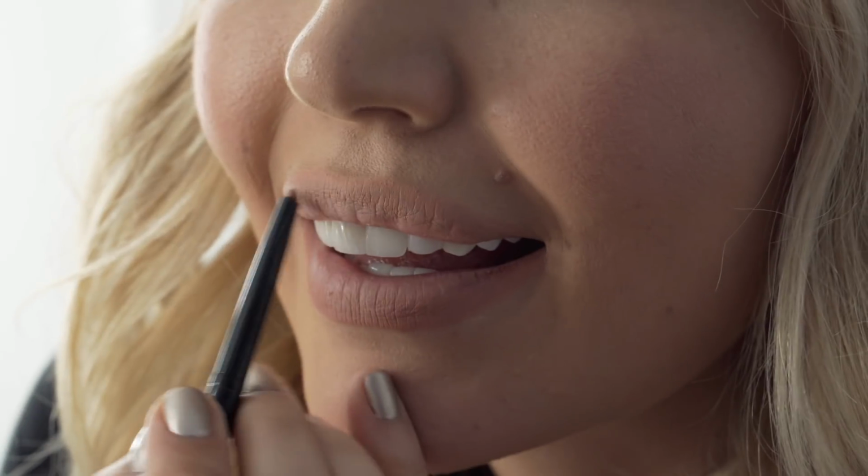So just don't go too crazy outside of your lip line like the Kardashians. Keep it within reason, otherwise you just look crazy. But a little bit never hurt anybody.